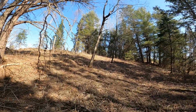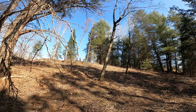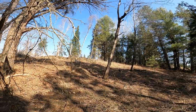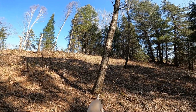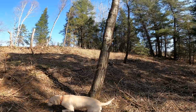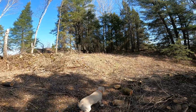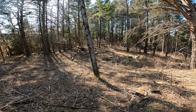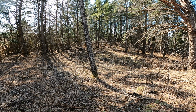Now this one here, it's got a hard lean over to the right here, but I kind of want to drop it straight to where I'm at. I don't think that's possible, but if the tree goes wrong, it's no big deal. So as long as my dog's out of the way. Sit. Sit. No, sit. Stay.